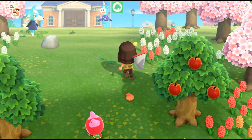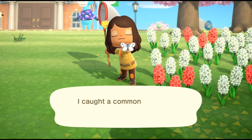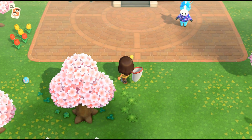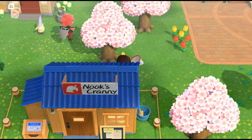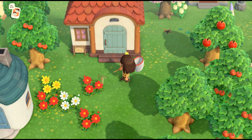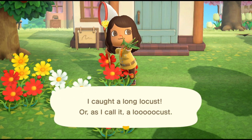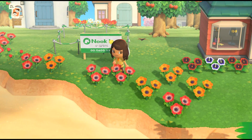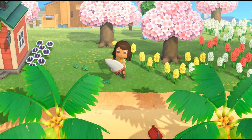All right, let's see. This is a normal butterfly. Got me excited because I saw something on the white flowers for a second. A long locust just took off over here. Oh. Dang it. Yeah, get him. Oh, I got him. I wasn't sure if we'd be able to catch him, but we did. All right, that's good. Man, we really benefit from having planted so many flowers. I need to get more down.